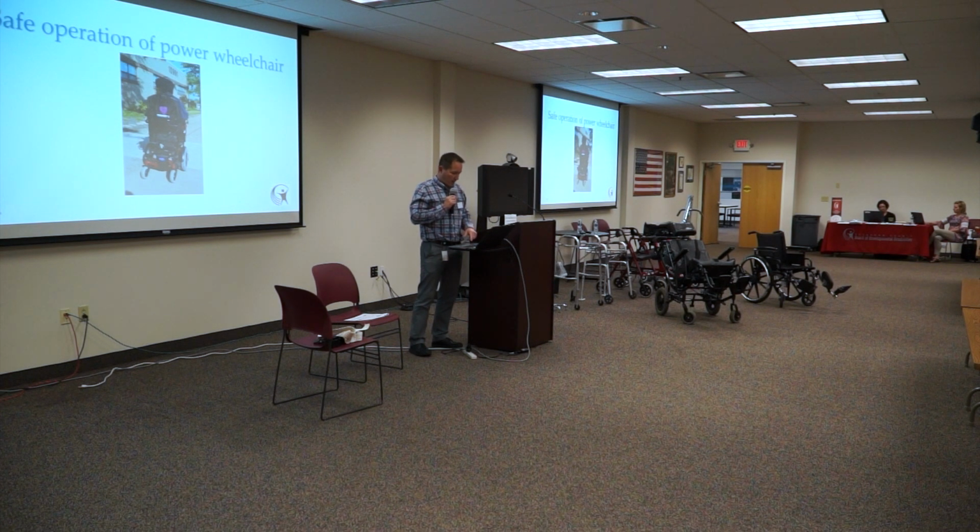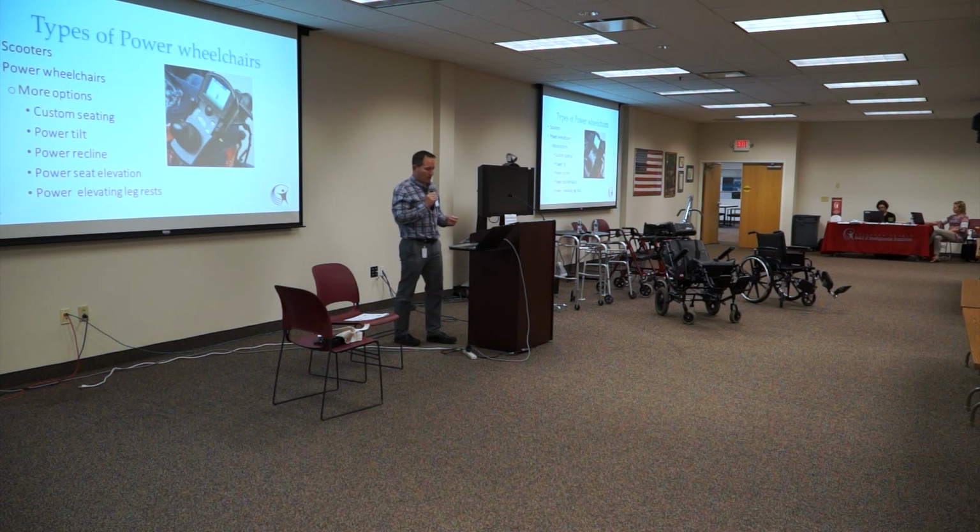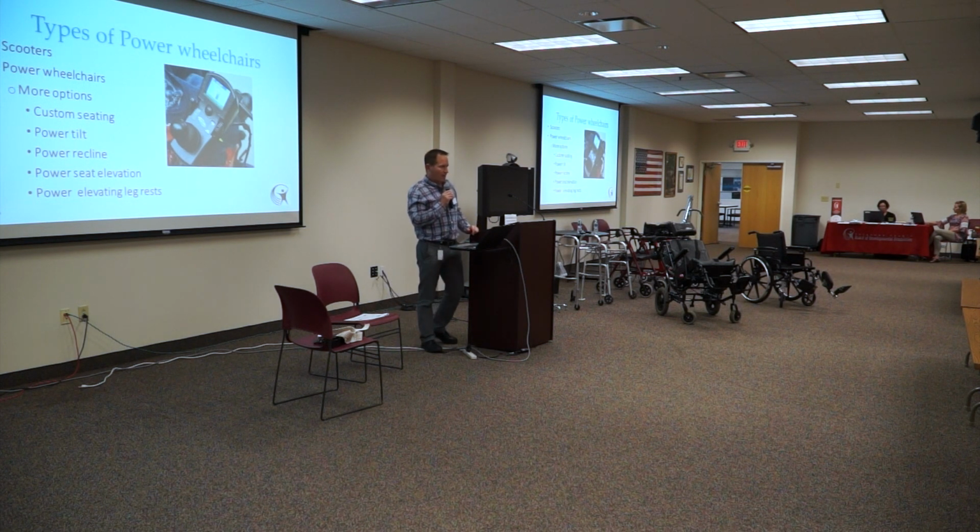All right, let's go into power chairs real quick. Again, different types. You have your scooters, like the hover rounds. Those are our basic power mobility devices. They really only have one drive, forward, backward. You can change the speed on them. Not a lot of options.